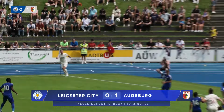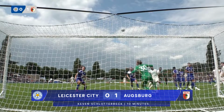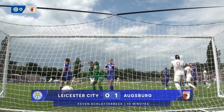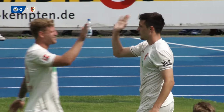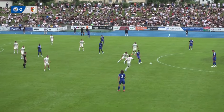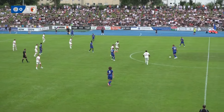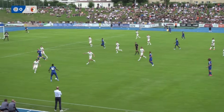Schlotterbeck just rose highest at that near post. There's a crowd of bodies around him as well, but not too many in blue shirts, it has to be said. He's got the slightest of contacts, but a good contact too. Winks, there's a wall of white shirts in front of him, so of course he has to go backwards to Vestergaard. Winks to his left.